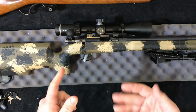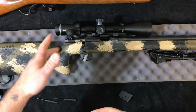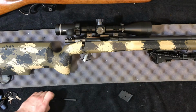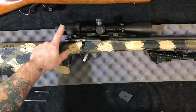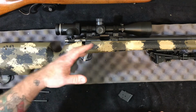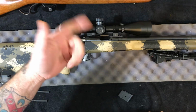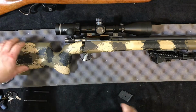Really, my goal was to put a couple hundred rounds through it, slick up the action a little bit, test the trigger, and make sure everything functioned properly. It was ready to go in whatever capacity it could be. I tested my scope location, so I moved the scope a little bit back to get that relief correct. The trigger was flawless. I had zero extraction issues, zero ignition issues, zero feeding issues, no troubles whatsoever.